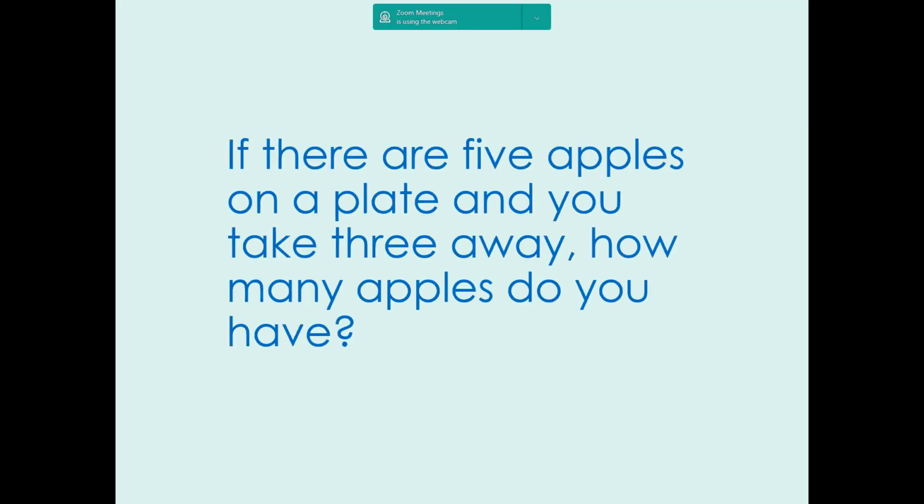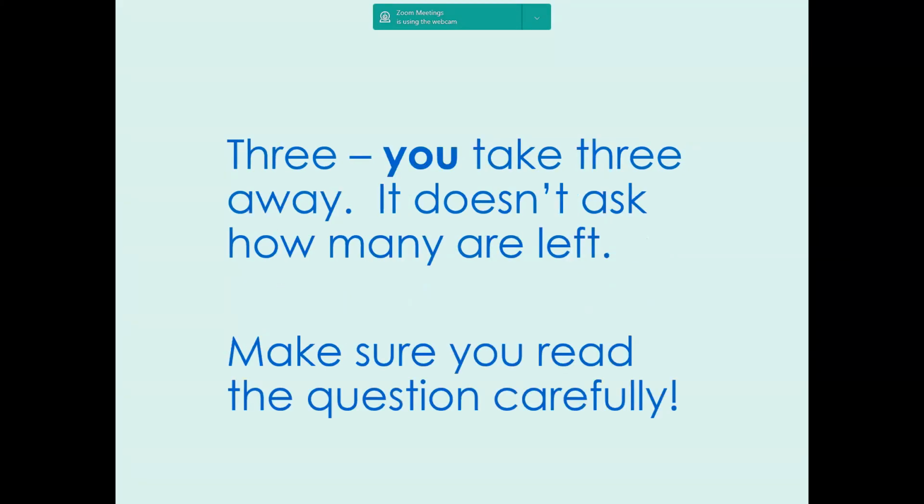Okay, shall we look at some answers? If there are 5 apples on a plate and you take 3 away, how many apples do you have? If you've answered 2, it's wrong. You've got 3 apples. It doesn't ask you how many apples are left on that plate. You take, yeah, I can hear some chuckles coming in the background.